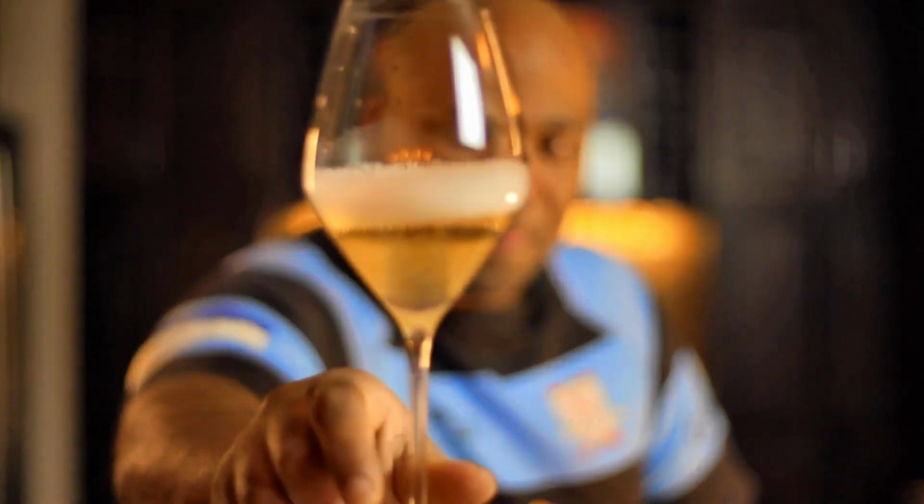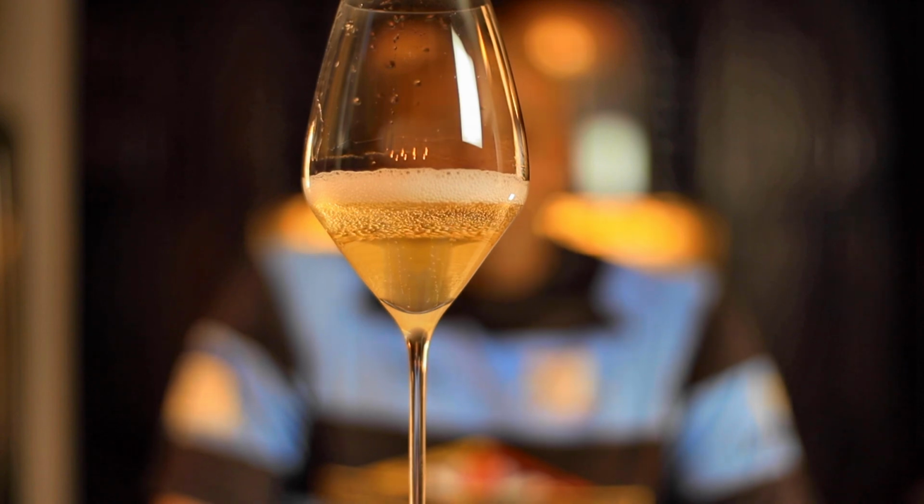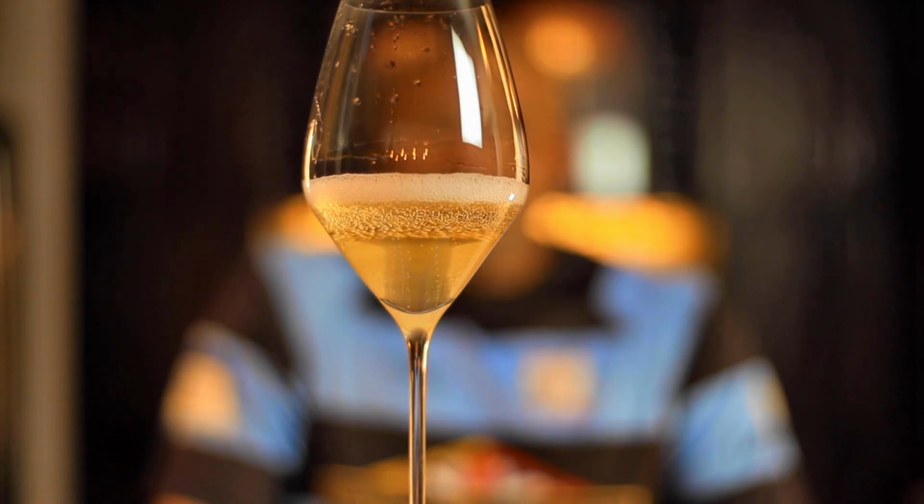I'm not being critical. I'm not being negative. I'm actually, I mean, look at that. Look at that mousse. There it is. I just put it under the glass. Look at that. Bam. Bubbles are tight. Bubbles are small. Look at them. I mean, again, it's eye candy. It's beautiful.